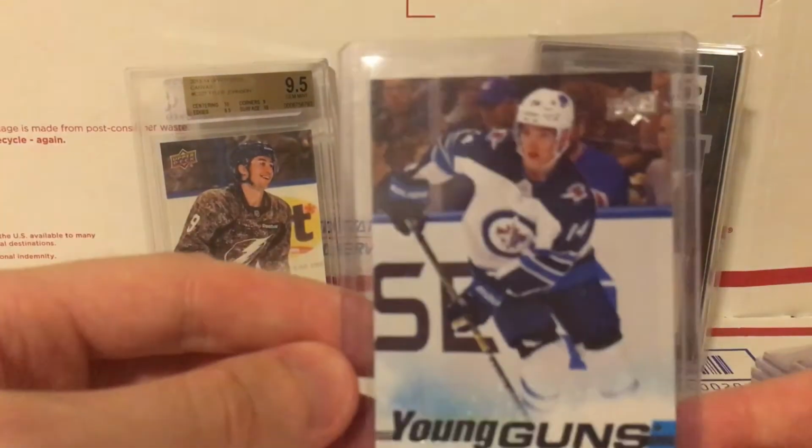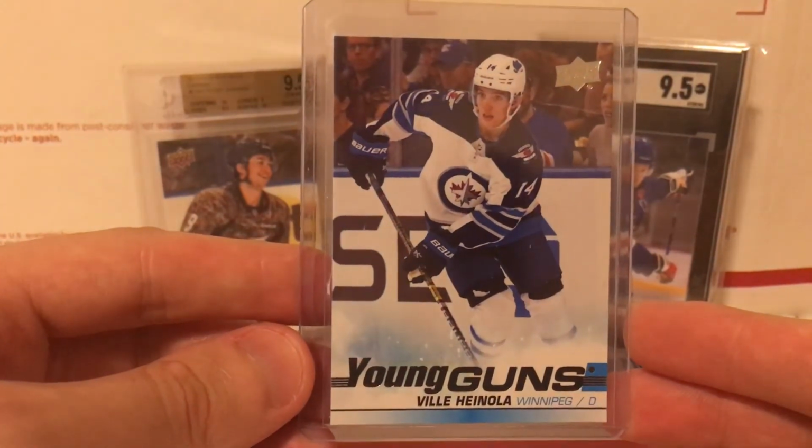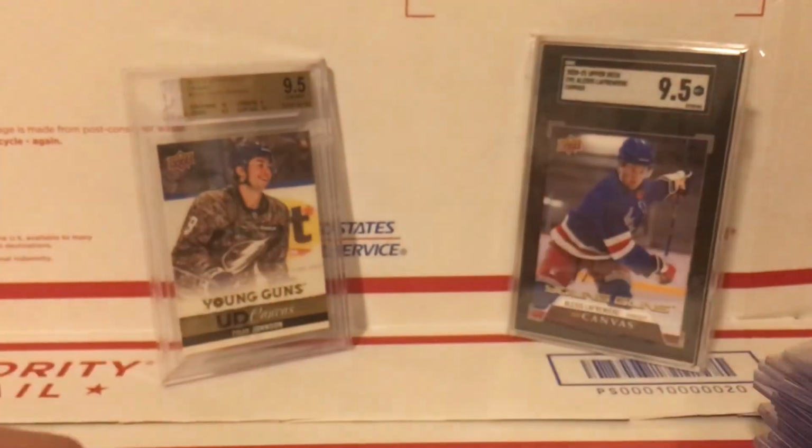Got a 2019-20 Ville Heinola Young Guns. I've already given my spiel about him. I think realistically this will grade a 9.5.